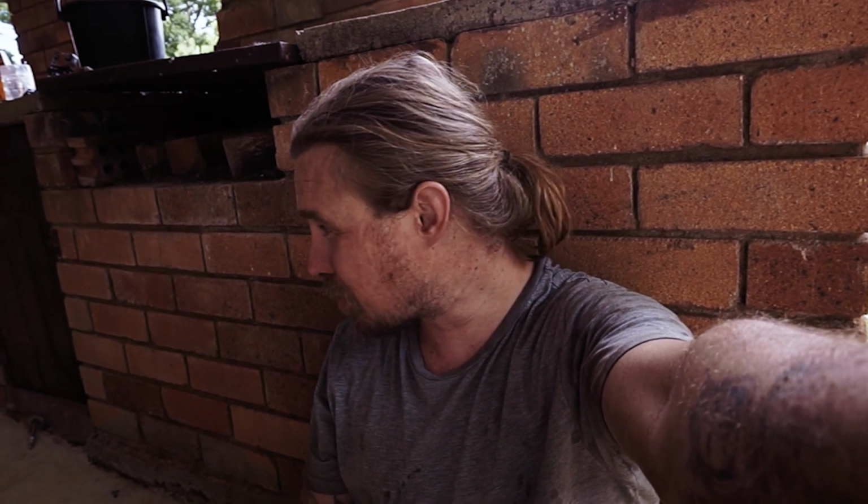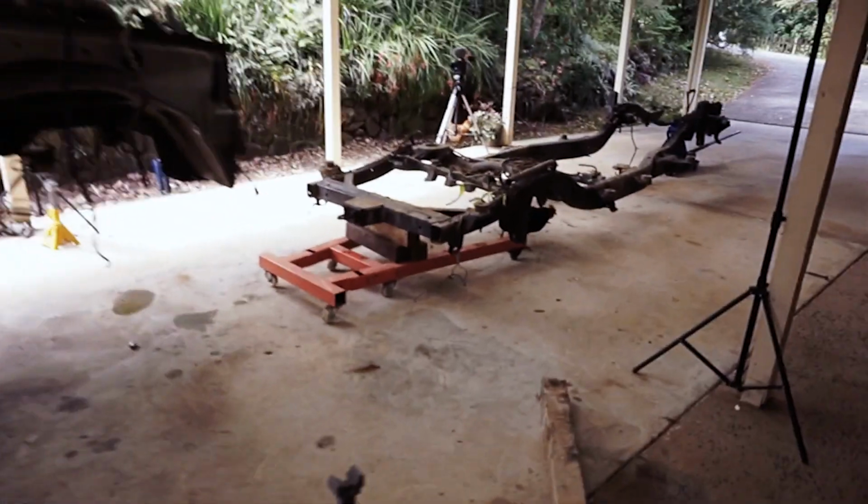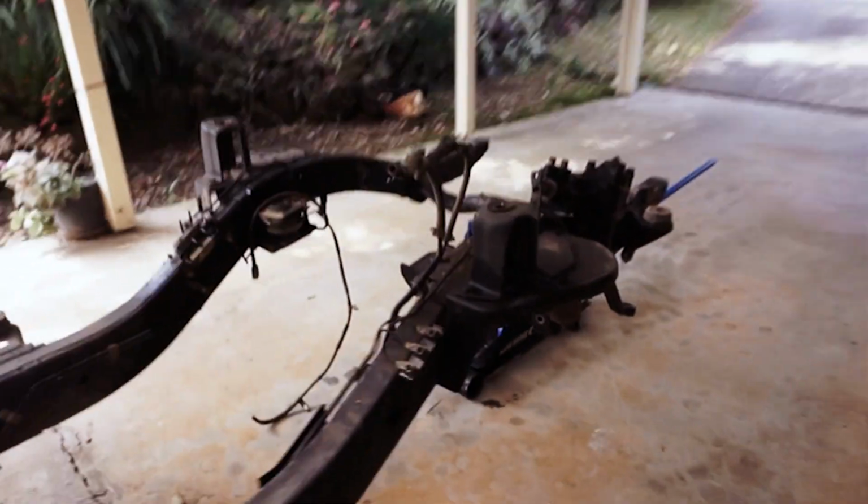Might even get the gurney out and clean all up underneath the car and start giving it a big high pressure spray. And man, I'm pumped. Yes. How good is that? Chassis out.